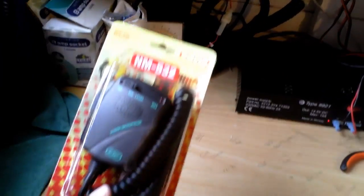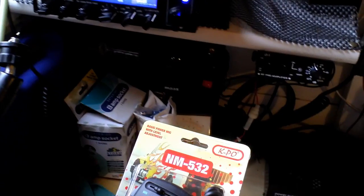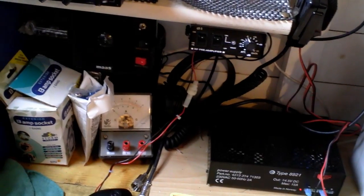So what I'm going to do now is swap over to the KPO and then do another test on sideband. We'll try it at half power and at full power, and then see how we get on. Hopefully there'll be a marked improvement.